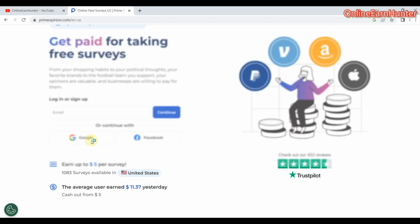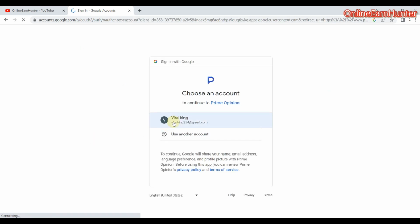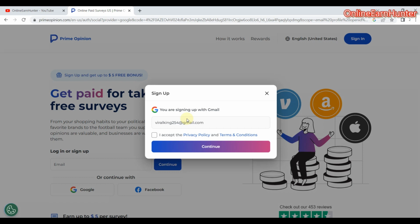First of all, you create an account using Gmail. I'm going to use my Gmail here. I'm using my demo account. I cannot do a review video using my real account where I receive cash outs from, because most people are very bad. They just go and report my account and I get banned. So I'm using a demo account. You just accept the terms and click continue.